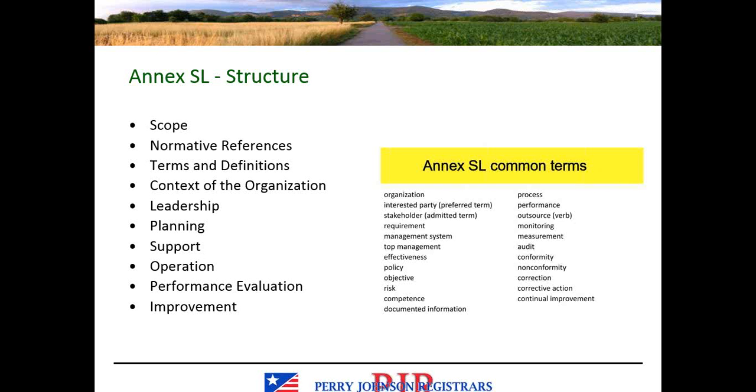As you see, it's changed quite a bit. Really, it's just different terminology in the headings, and they've reorganized some of the requirements within these chapters. But for the most part, a lot of the requirements haven't changed that much, as you'll see when you go through the standard. You have context of the organization, leadership, planning, support, operation, performance evaluation, and then improvement. Along with Annex SL, you have some common terms. These terms are applicable to your ISO 9001 and ISO 14001. These are the core terms that are going to be applicable to all ISO standards.